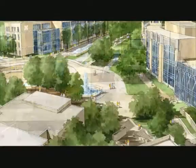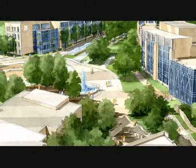I don't want to get bigger for the sake of getting bigger or better for the sake of getting better. I want to do bigger and better in a way that makes Xavier more authentically what it always has been, and enables us to continue being that even better in the future. I believe we can do that.